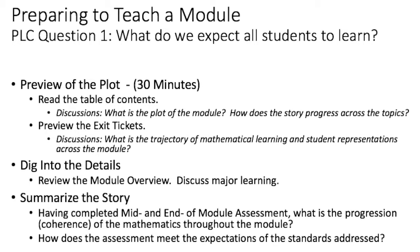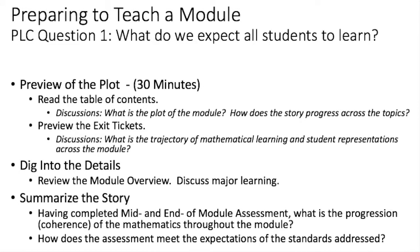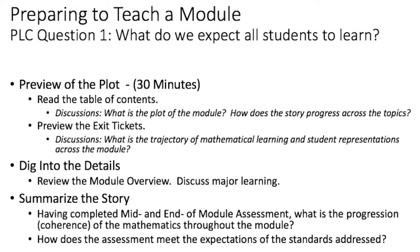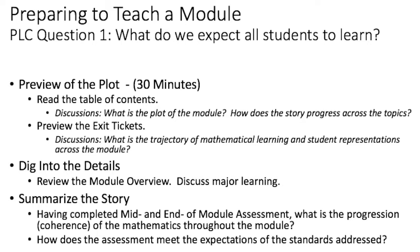First, we will focus on PLC question 1: what do we expect all students to learn? The first thing you will do is participate in a preview of the plot. This entire process should take about 30 minutes. Together as a PLC, you will read the table of contents and have discussions around what is the overall plot of the module, of this story that we're going to be instructing, and how does that story progress across the topics, starting with topic A and ending with the last topic of the unit.